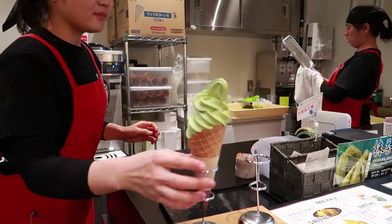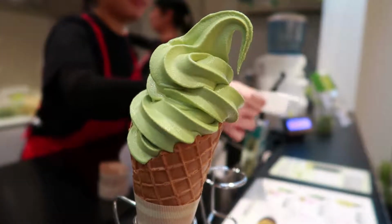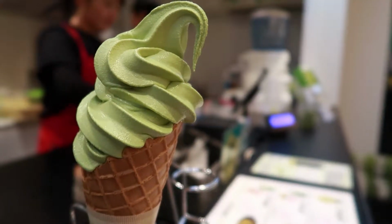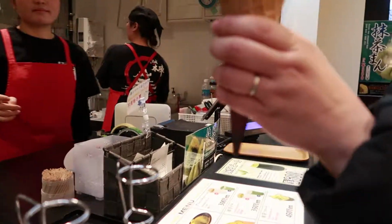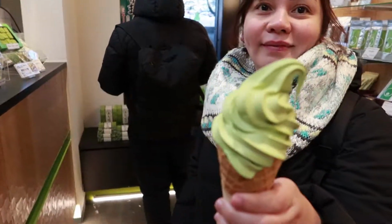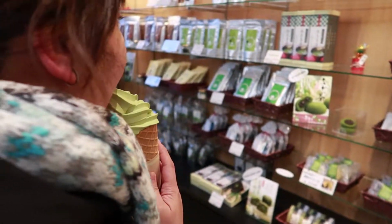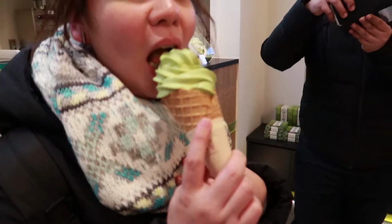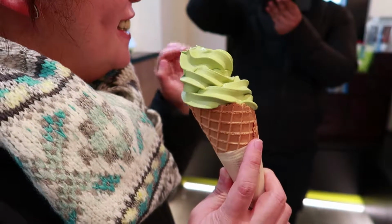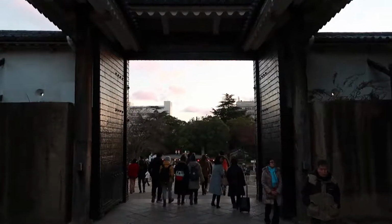I think she's been wanting to try green tea or matcha ice cream since we arrived here. She's trying the ice cream. No, go ahead. Try it. Yeah, it's so good. Is it good? Yeah. Really good. Wow.